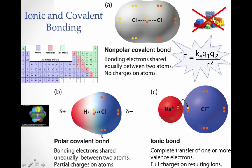When you get a polar molecule, notice that there is an asymmetric electrical distribution now. What happens in their quantum structure that they form together is the electron will spend more time on one side of the molecule than it will on the other. So that'll end up giving the molecule a little bit of an electrical polarization. That's why they're called polar covalent bonds.